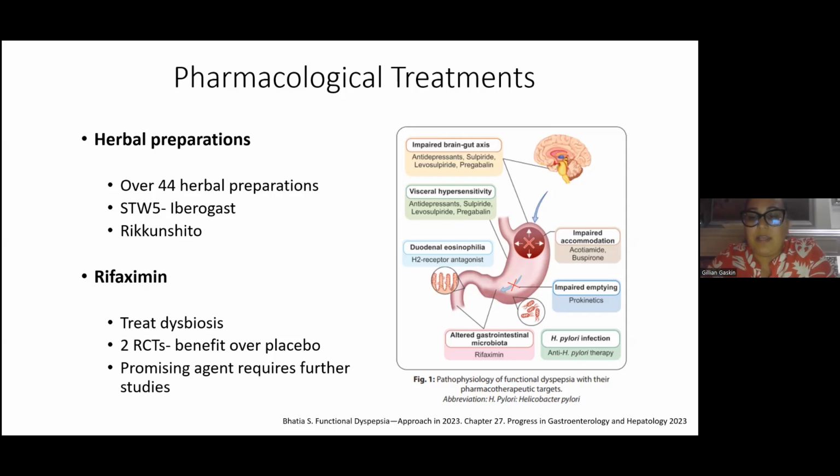We did mention briefly duodenal and intestinal dysbiosis in the pathophysiology of functional dyspepsia. There were 2 randomized controlled trials that studied the effect of rifaximin in patients who have failed first and second line treatments. And they found that there was an improvement in global dyspeptic symptoms. So rifaximin is currently viewed as a potential promising agent, but obviously requires further studies.